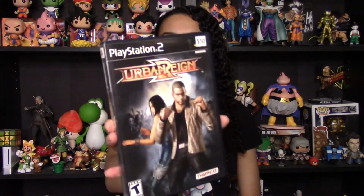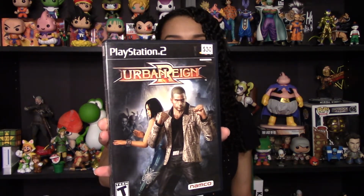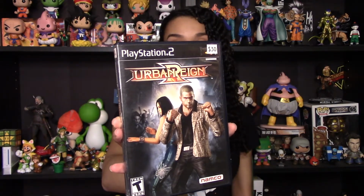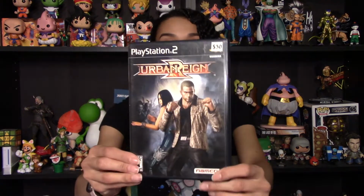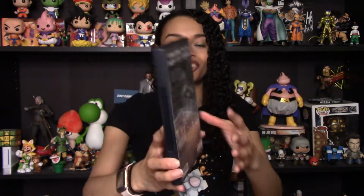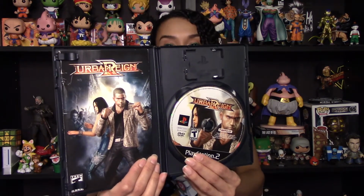Next up we have got Urban Reign for PS2, another one that I've not played before but I've heard excellent things about. I felt extremely lucky to find this game in the first place. It was one of the last games of the day that I found. I went to multiple booths scouring the PS2 section and not finding it, but I finally did, and for $30, and it is indeed complete. I felt like this was such a steal because I've seen it go for a lot more than that online. Very happy to find this one.